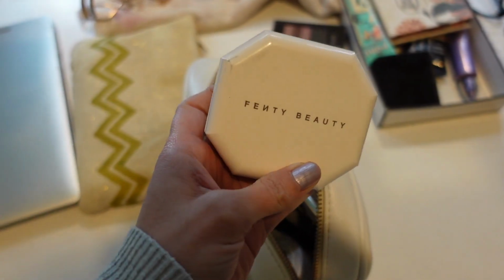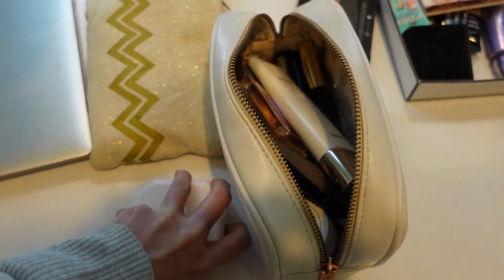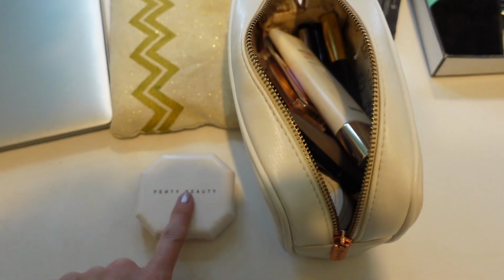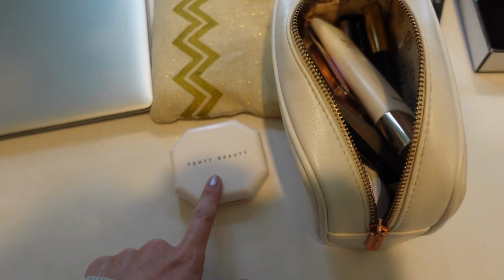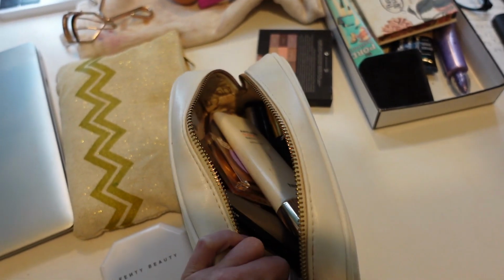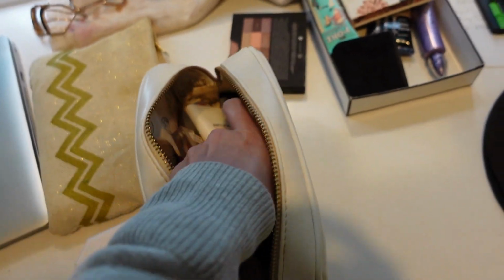So I brought with me my Fenty powder, which is getting a really good pan on that. I did notice though that I think this is a little dark for me right now, or it's oxidizing a little bit, maybe in conjunction with some of the other products, because sometimes it looked like it was a little deeper after I put the powder on.